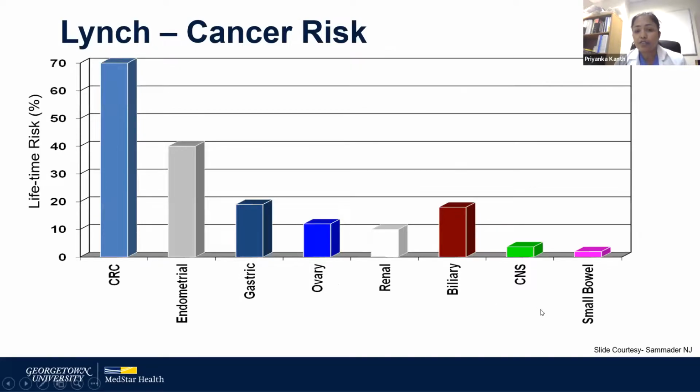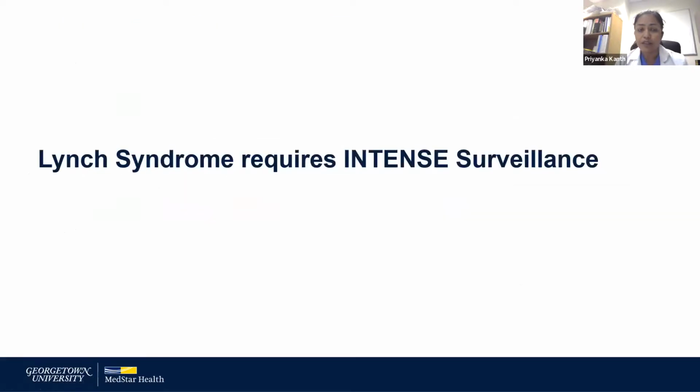The cancer risk also varies depending on the organ. Colon cancer risk is the highest, and it is also based on mutation subtypes. MLH1 and MSH2 have higher risk compared to PMS2 and MSH6, which can go down even to 20% risk. So it varies a little bit based on mutation. And then there are risks for other organs, which are not as high as colon, but they have substantial risk as compared to the general population.